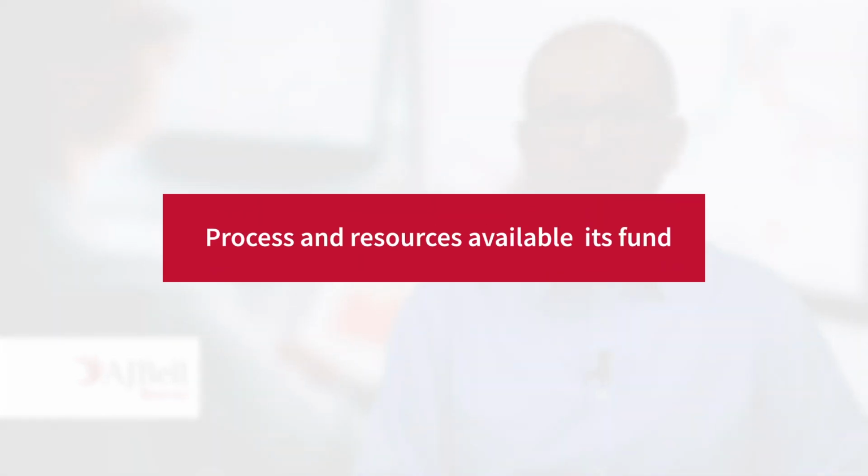Check number 6 is the process followed by the trust and the resource available to its fund managers. Ideally, you're looking for a well-resourced investment trust with a number of managers working on the portfolio, although not so many that the costs balloon, with good support from in-house research that may give them a performance edge.